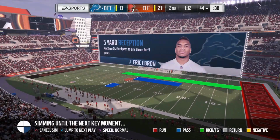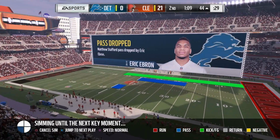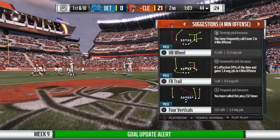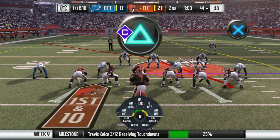Injury timeout, 5 yards on the reception. Another injury for the Lions. 3rd and 5, pass dropped. They will punt it here. No, they went for an incomplete pass, so the Browns will take over first and 10. This offense has been clicking pretty well here in the first half. They've got the sizable margin. Now can they add to it here with a final drive in the second quarter?